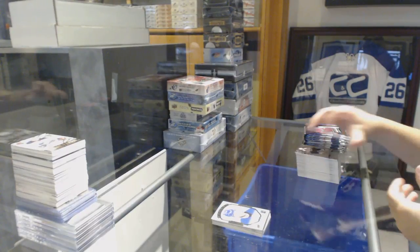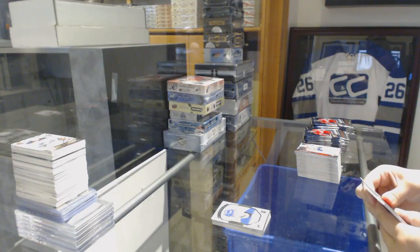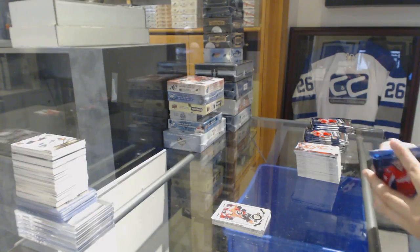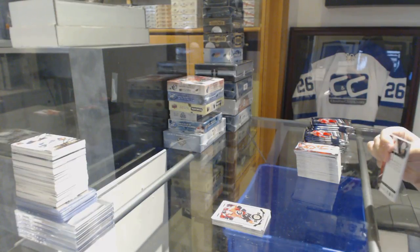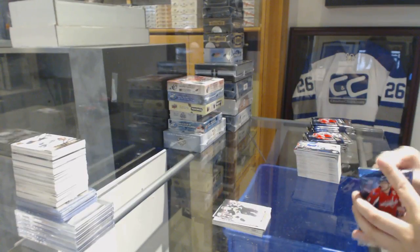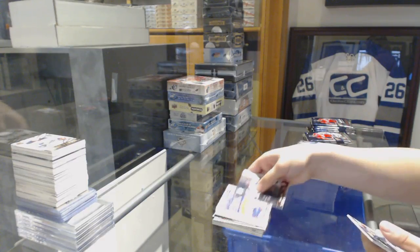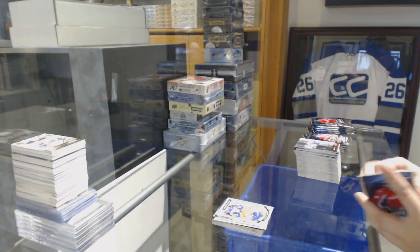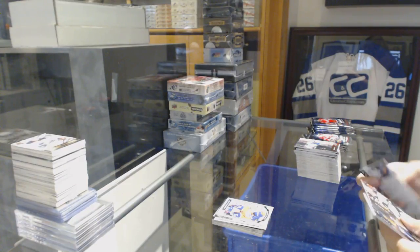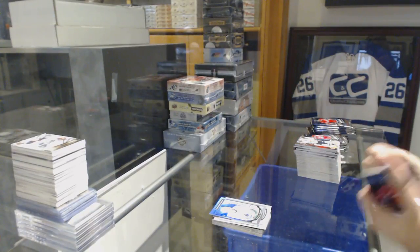Portraits of Oscar Lindberg for the New York Rangers. OPG of Dougie Hamilton for the Flames. Canvas of Zdeno Chara for the Boston Bruins. OPG rookie Connor McDavid for the Oilers. Rainbow OPG rookie Vancouver Canucks Brendan Gaunce, sorry.